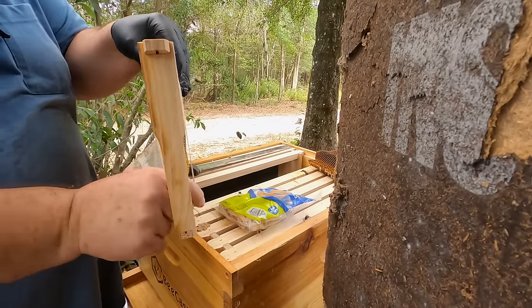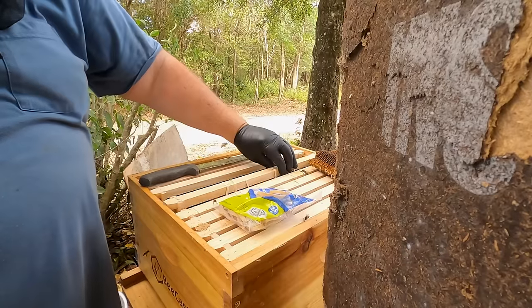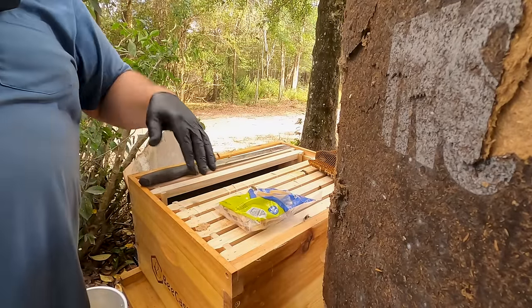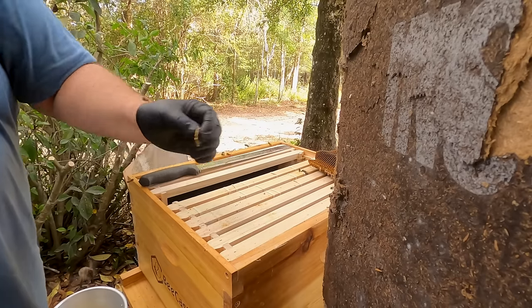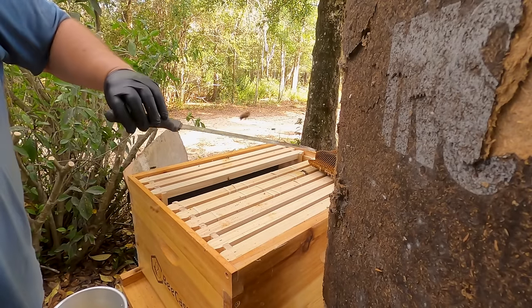The bees will eventually attach these to the frames and chew the rubber bands out. Over time, as they work out of these combs, you'll want to rotate these combs out and put good foundations in, because they'll tie all this stuff together and you'll end up having to run a knife between them.